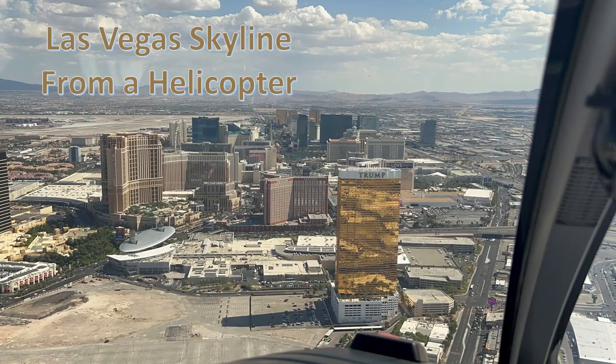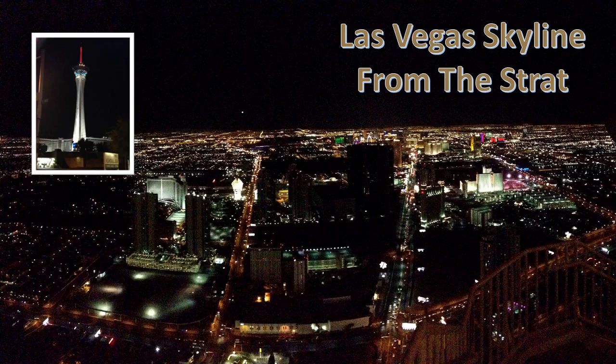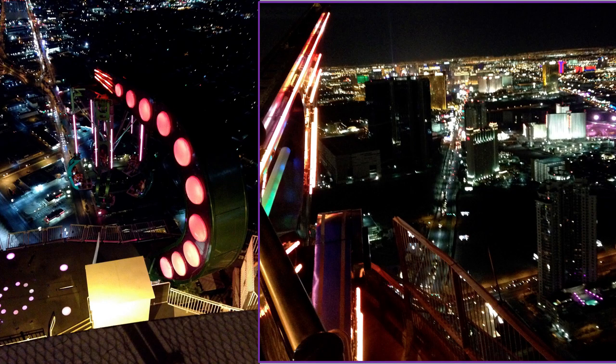The 1,149-foot Stratosphere Tower is the tallest building west of the Mississippi River. It is also the country's tallest freestanding observation tower and the home of 4 of the world's highest thrill attractions that project riders over the edge from the top of the structure. We had to go one warm summer night. The lights were dazzling and the rides and the views from the tower were indeed thrilling.